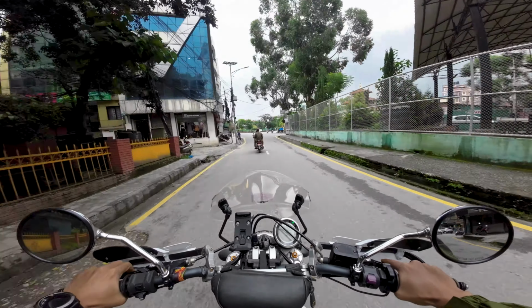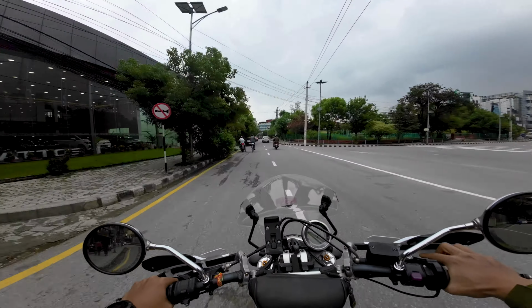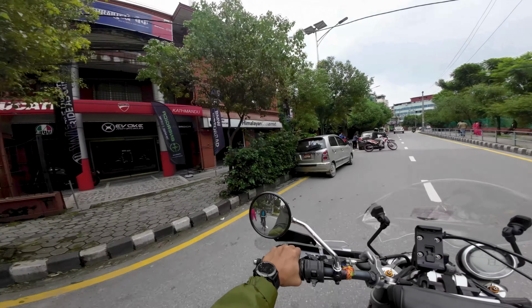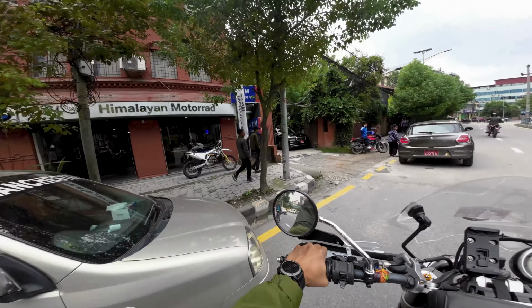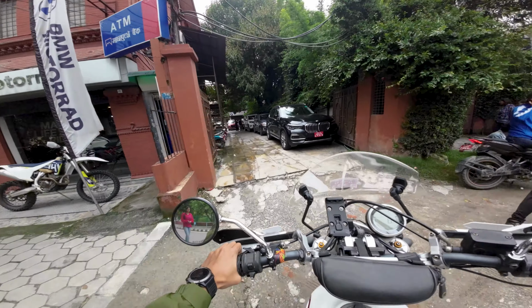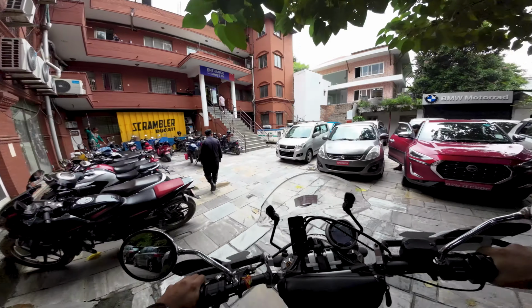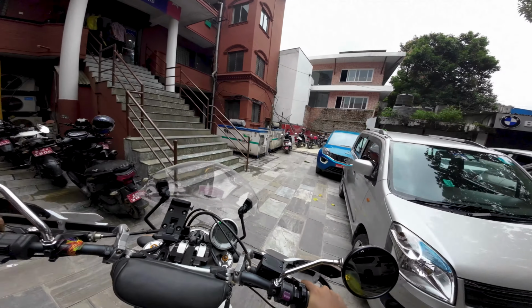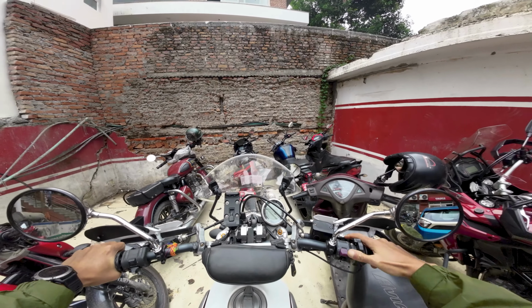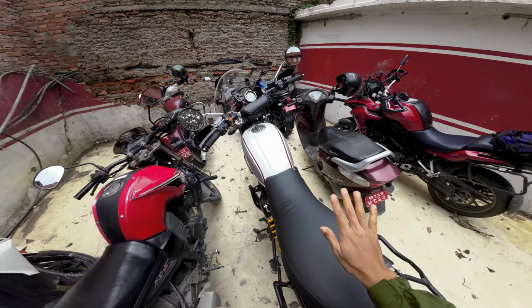Okay, so almost there. So I have arrived at Naksal. Now entering the new showroom for the electric motorcycle. Let's go ahead. Not sure where it is. This is the Ducati showroom. These are the BMW showroom. Let's go ahead and park it inside here. Okay, let's put the bike in there. There you go. That's my beauty. Okay. Good bike.